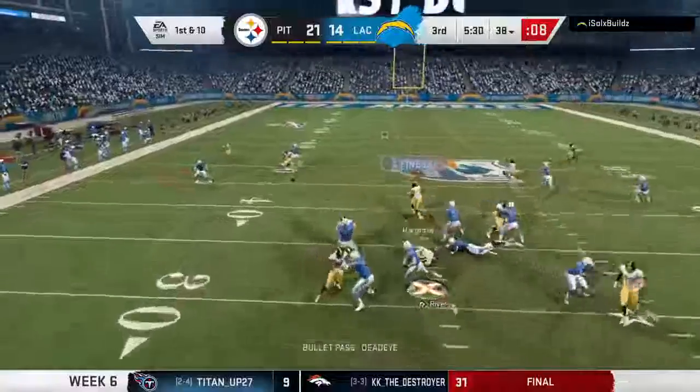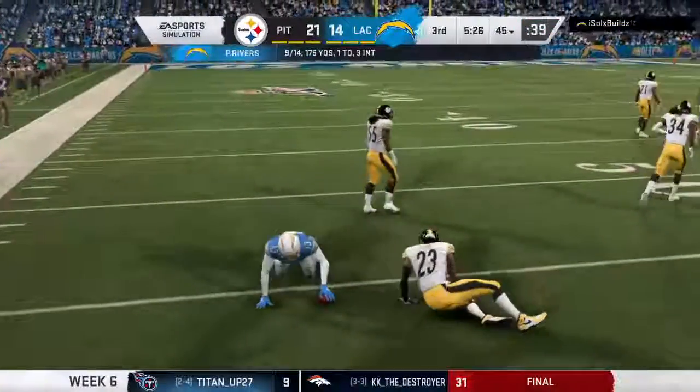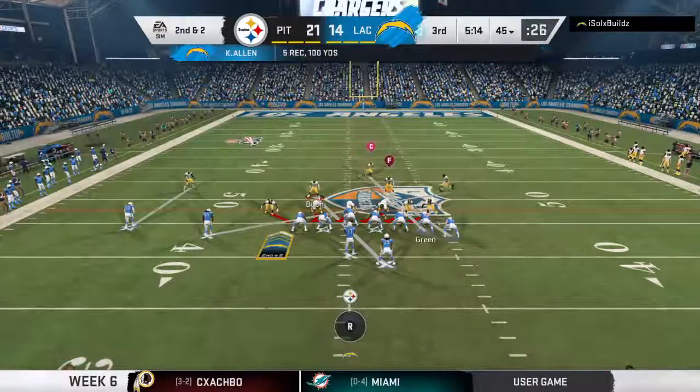A 1st down throw here for Rivers. Throws left side, complete to Keenan Allen. And that'll be good for 8 yards to the 45. A good pickup there. 8 yards on the 1st down completion.